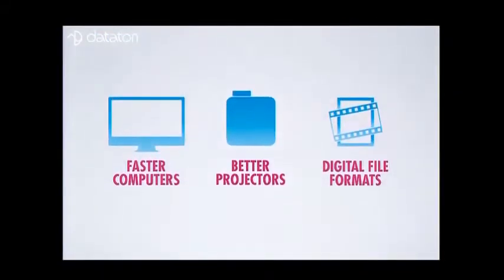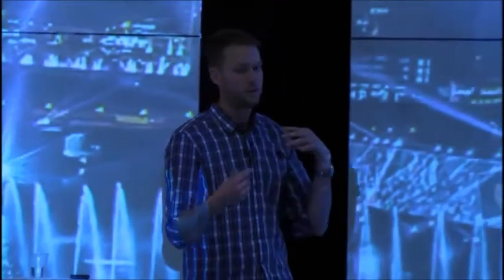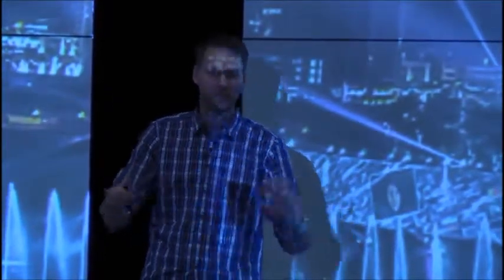People were used to doing more and more creative stuff with their PCs, and the PCs had become cheaper and a lot faster. Same thing for digital projectors, also a lot cheaper, and the performance had also increased a lot. And the third element was digital file formats. All of these MP3s and other digital formats made it so much easier for people to put together their shows and be creative. So for those people to go back and work with slide projectors didn't really work out.